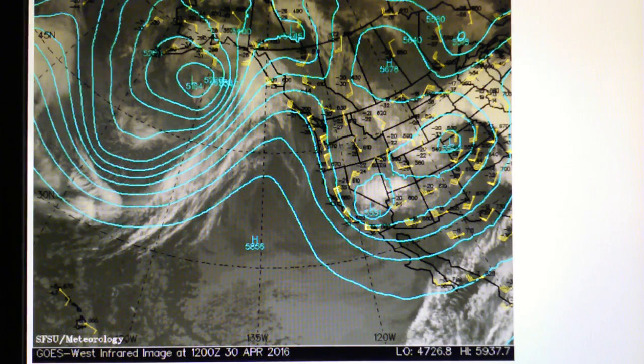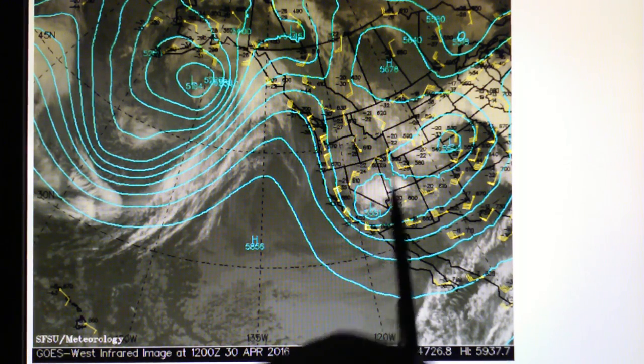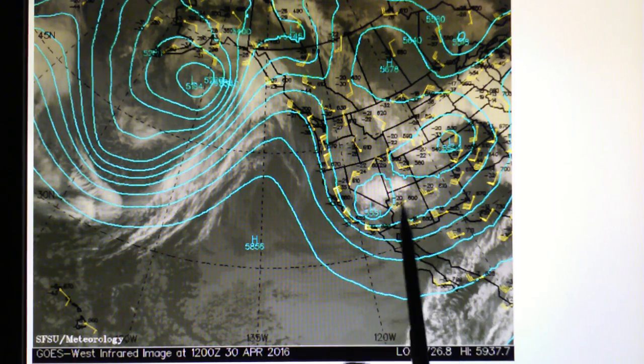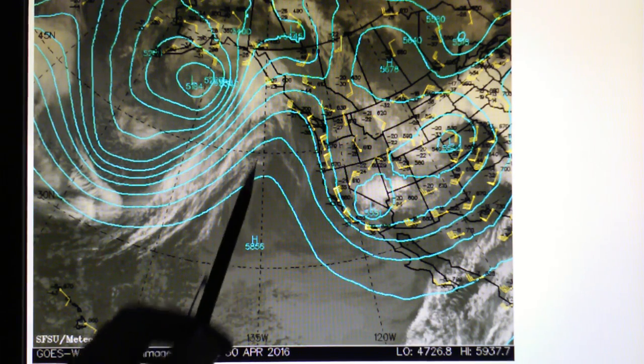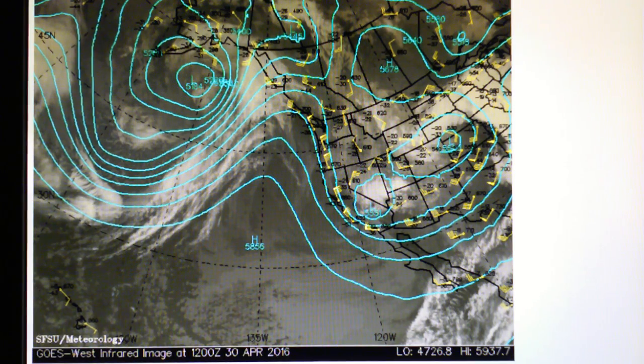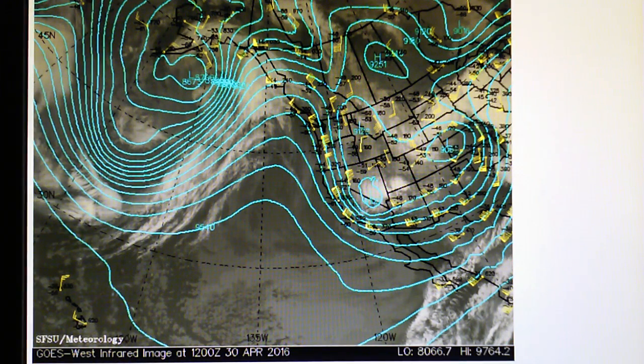Here's the 500 millibar map. We can see these two upper level lows. This is the one with the right angle on it. And then we have this low out here over Nevada and California and Arizona. We have these ridges here where they have these highs positioned. Here's the 300 millibar, pretty much the same story. We've got these upper level lows.